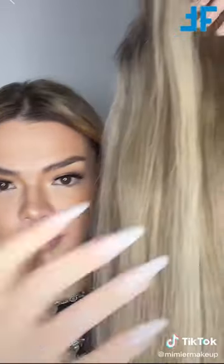Today we're going to be coloring my blonde wig because I feel like it's really boring. At first I was worried about coloring the wig because I was afraid that it was going to fade over time. But these colors have sunflower extract to protect the color from fading. Okay, it's going to be easier if I put the wig on my head. So now we're going to color the strands pink.